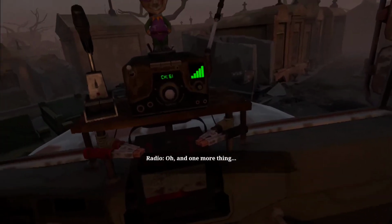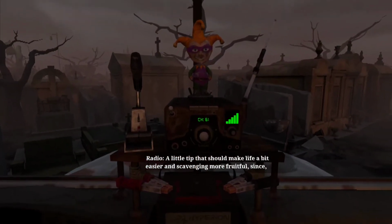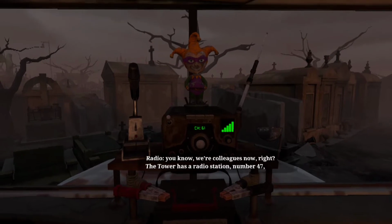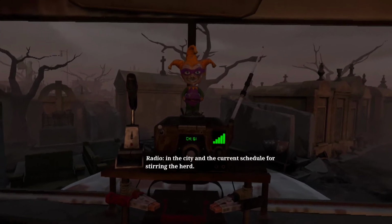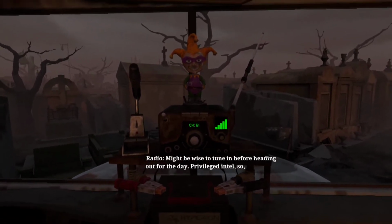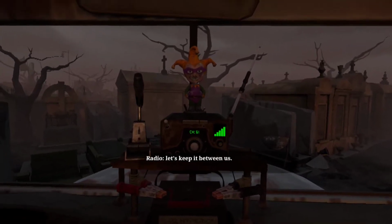Oh, and one more thing. A little tip that should make life a bit easier, scavenging more fruitful since, we're colleagues now. Right? The tower has a radio station, number 47, that broadcasts any significant discoveries in the city and the current schedule for stirring the herd. Might be wise to tune in before heading out for the day. Privileged intel, so, let's keep it between us.